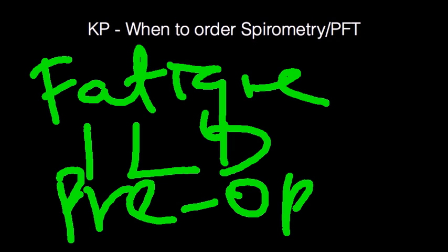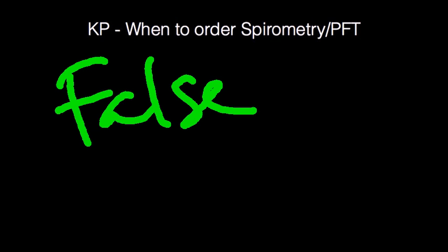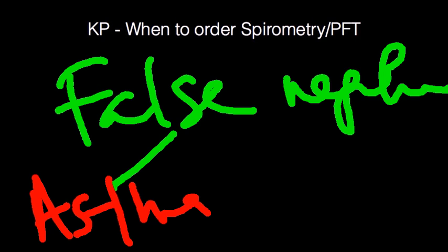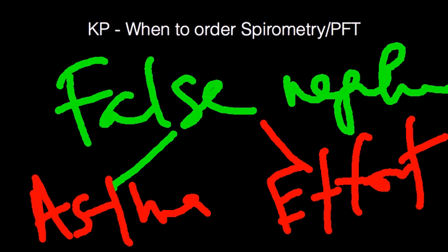Now, a tip to note: in patients when you're expecting it to be positive and you get a false negative, it's notorious in patients with asthma and also in patients based on their effort. So if the patient's effort wasn't strong enough, you're not going to see the obstruction because they actually have to blow out as hard as possible for you to detect the obstruction taking place in their lungs. So there may be false negatives there.